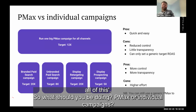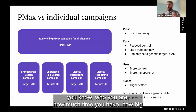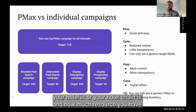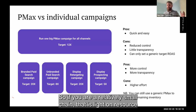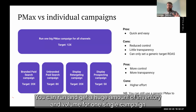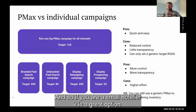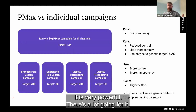Doing PMax or individual campaigns? Sorry, back to you. Yeah, so this really depends on who you are, how much time you have, how big your hotel or your hotel chain is, and how much resource you have. So if you are a relatively small chain that is light on resource, Performance Max, on the surface, is fantastic. You can get a huge amount of inventory and volume from one single campaign, and therefore it's potentially pretty light touch. So if you're a small hotelier, it is a great option. That is very powerful. There's a lot going for it.